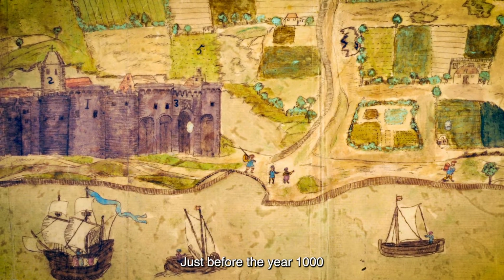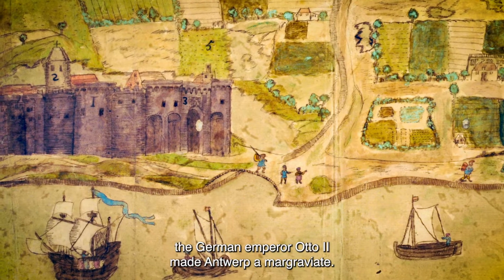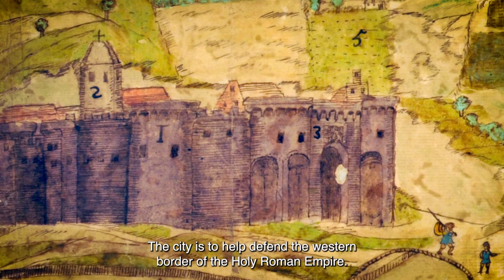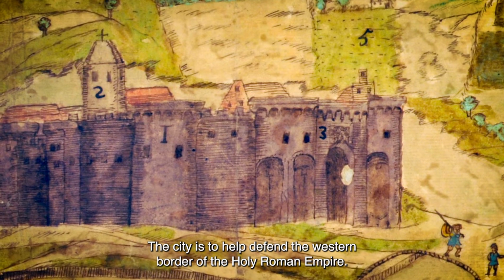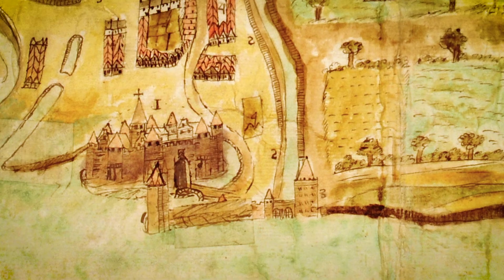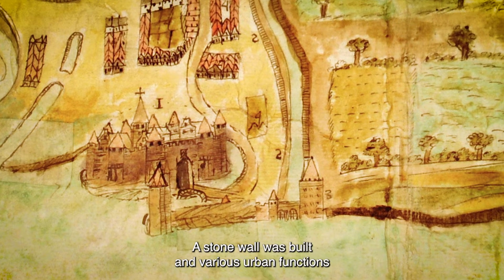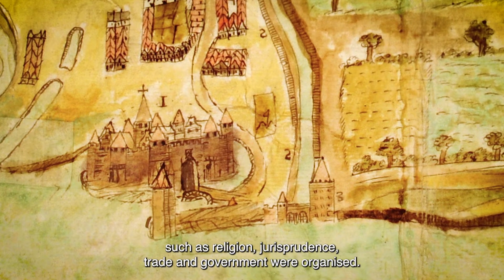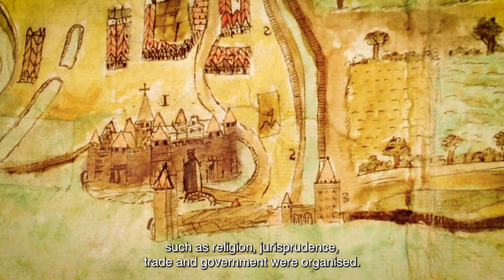Just before the year 1000, the German Emperor Otto II made Antwerp a margravate. The city is to help defend the western border of the Holy Roman Empire. A stone wall was built, and various urban functions such as religion, jurisprudence, trade, and government were organized.